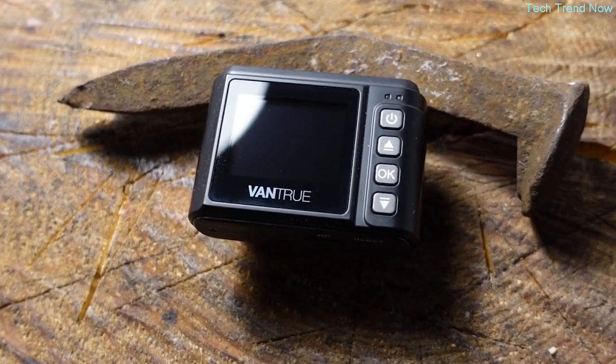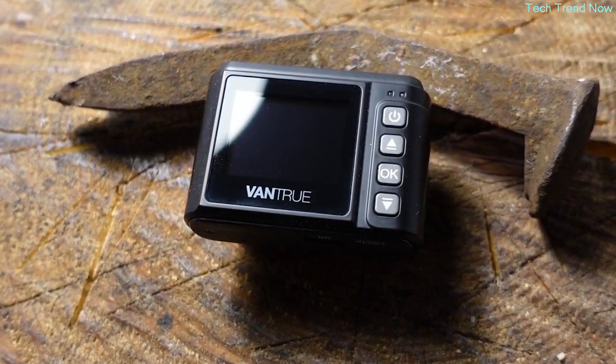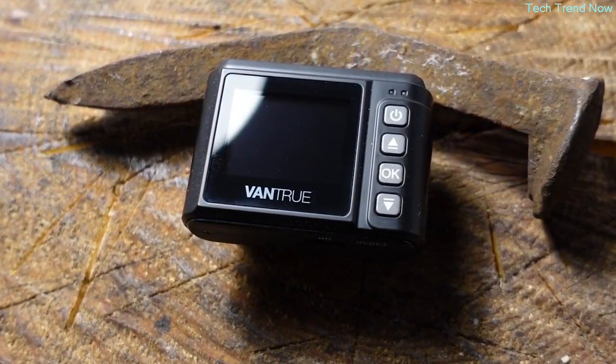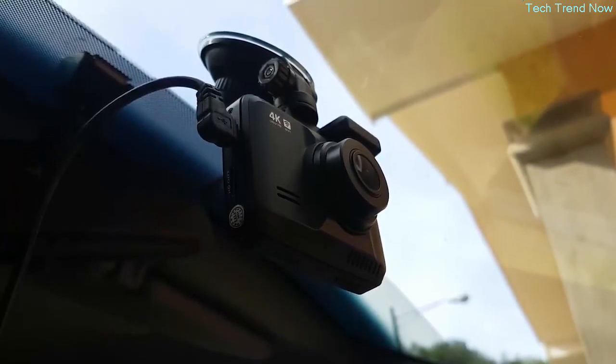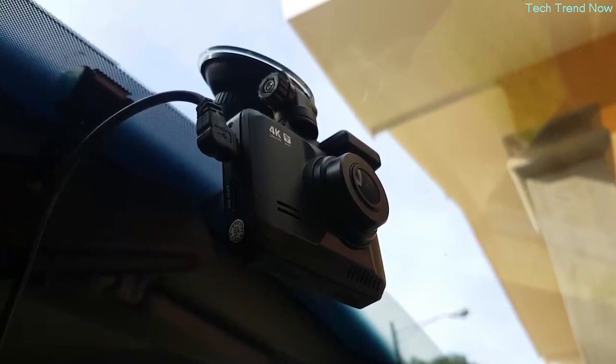The only issue is that a dash cam might work great for one person, but might not be the best for you. That's just because some dash cams work better for different situations and vehicles, which is why I made sure to include options for all types of situations. So regardless of your situation, I'll have the perfect dash cam for you.